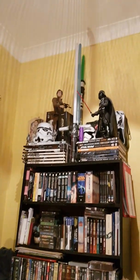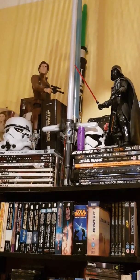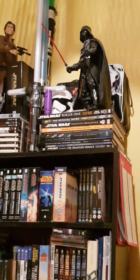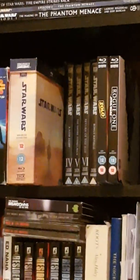Considering the fact, if you saw on my chart up there, I've got quite a setup of memorabilia. This isn't actually half the memorabilia that I've got. I've got a whole load of stuff. So I've already made a space. If you can look in there, I've made a space knowing exactly where I'm going to put this set.